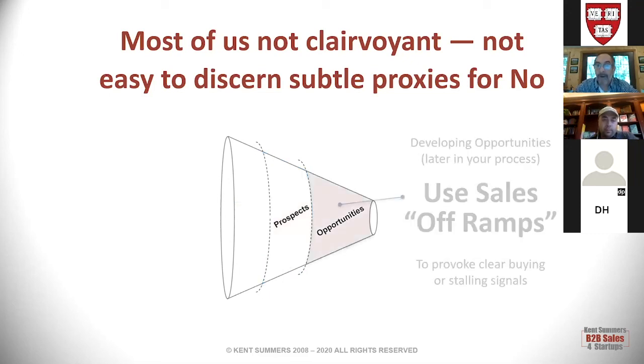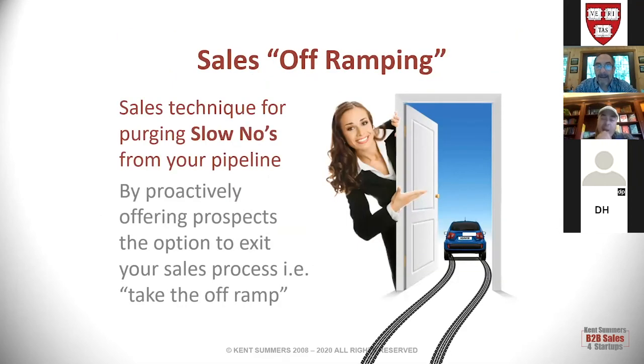Later on in your sales process, you say no for people, right? I call this off-ramping. Off-ramping is a way of purging slow no's from your sales funnel in a clear and elegant way to provoke buying and stalling signals. Off-ramping is a sales technique for purging slow no's from your pipeline by proactively offering prospects the ability to opt in or opt out of your sales process, i.e. take the off-ramp. This is the primary skill of the sales facilitator.